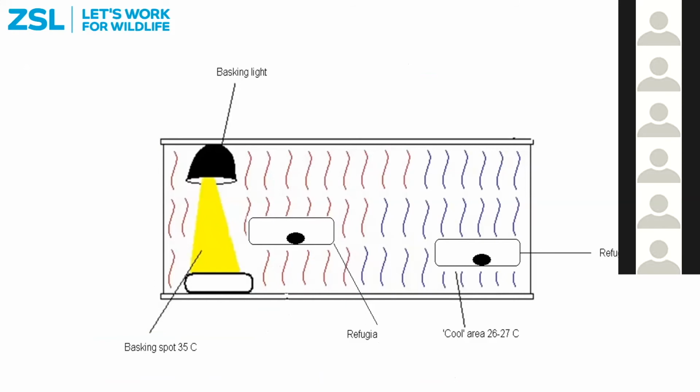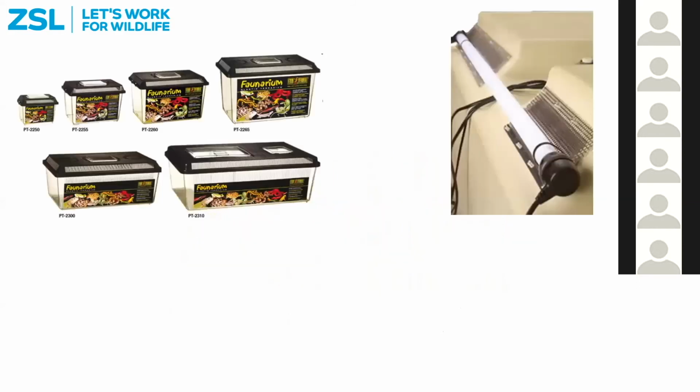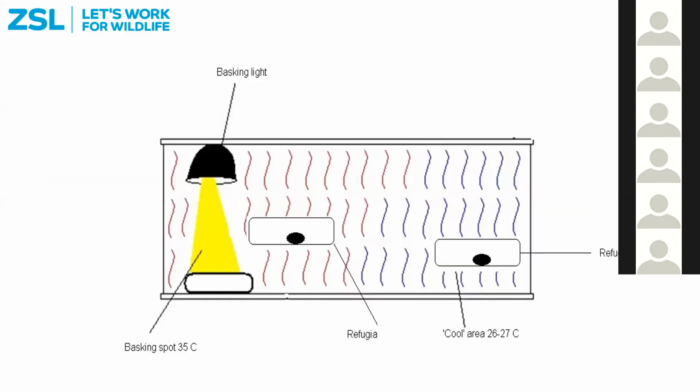So in a very simplified drawing, we need to ensure that these gradients are there, but we also need to ensure that there are refugia within these different areas, again, providing those animals with choice. It's really important that when we talk about UVB radiation in particular, there are places in the enclosure which have levels that would measure as 0, to ensure that the animals have the opportunity to get away from it, because, as I said earlier, it can be deleterious.